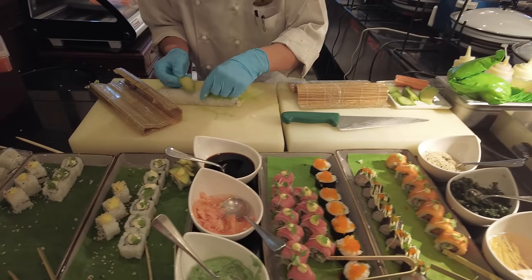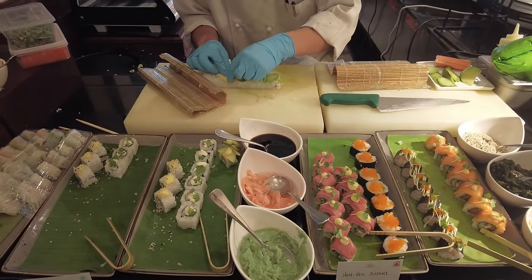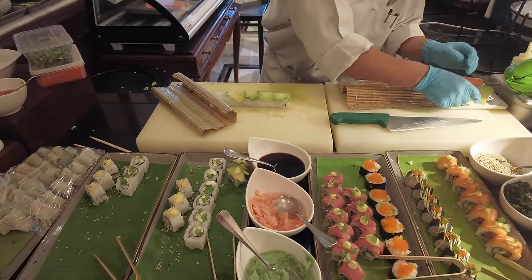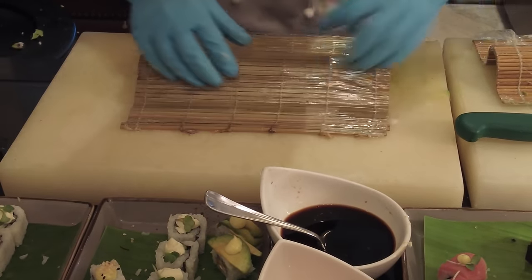Sushi was nice, as is often the case in hotel buffets. A decent variety, very well presented and always a welcome treat. There's something so satisfying watching sushi being prepared.